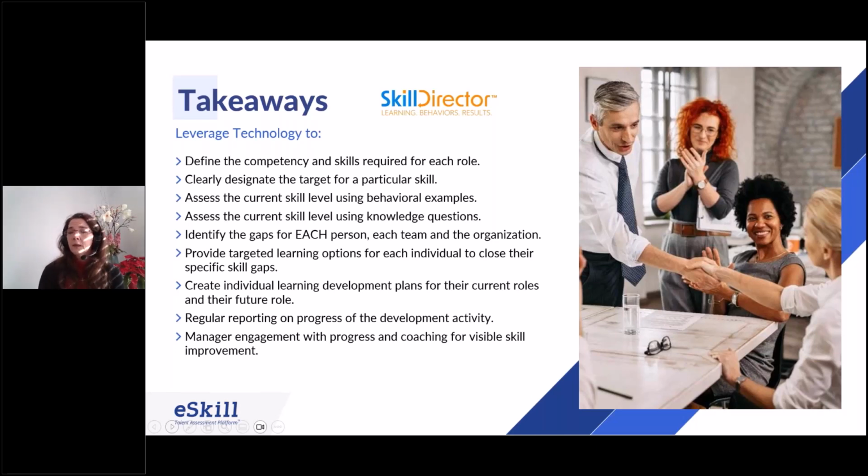They've only been there 6 months. Do they truly know how they're doing in this current job? And do they know where their skill gaps are? And do they know what's going to be required at the next level? Okay. And then regular reporting on the progress of the development activity. How many of you, figuratively show your hands, or even think about the last time that somebody created a development plan and how often they went back and reviewed it. And I'm guilty of this.